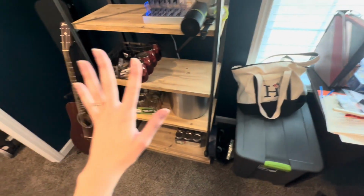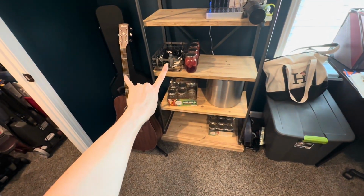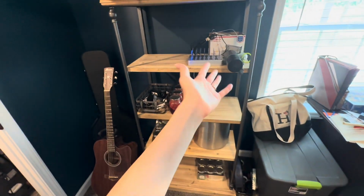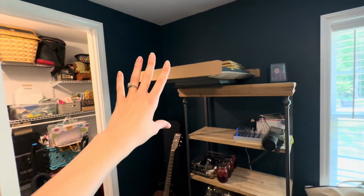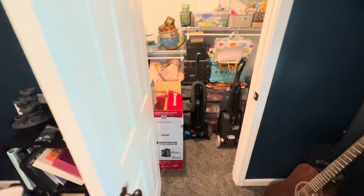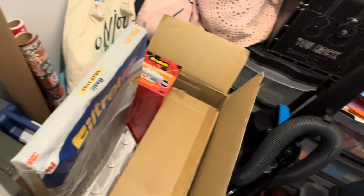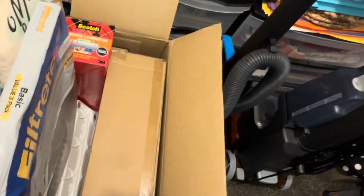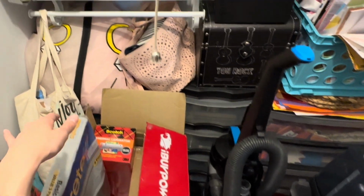Church bag, my canning section right here. This is all instrument stuff for Josh's guitar. And then just a charging station and some other little things, cords and whatnot. These are all pictures I think I mentioned in the last clips that I needed to hang. And then the closet looks pretty much the same. This big box is actually used to store other things. So air filters, my laminator, just different things. So Cricut stuff, some wrapping paper, some yarn stuff.